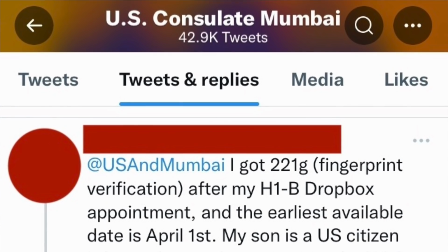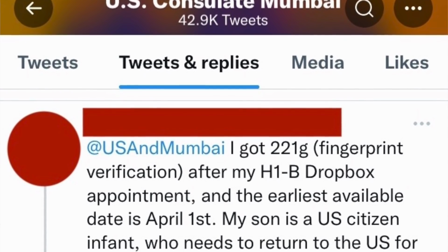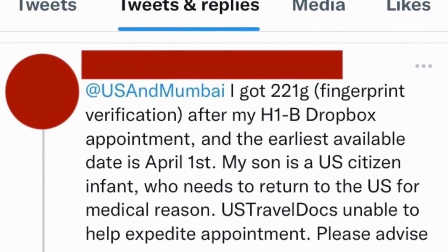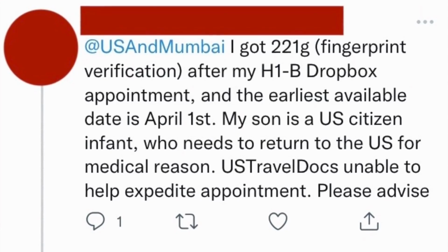And when this question, with an almost related scenario, was raised to Mumbai Consulate, let's see what the reply is. There was an applicant who raised almost the same scenario, but he had been issued 221G and asked to appear for fingerprints. But he was able to get an appointment only in the month of April, which is too long for him because he has some solid reason.